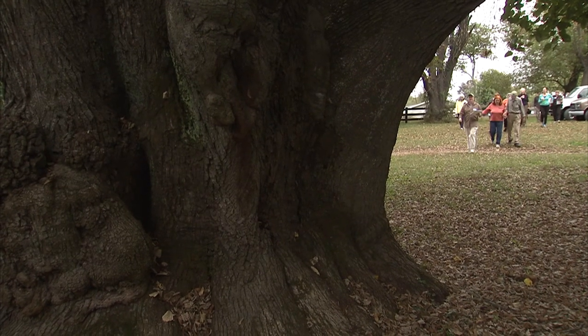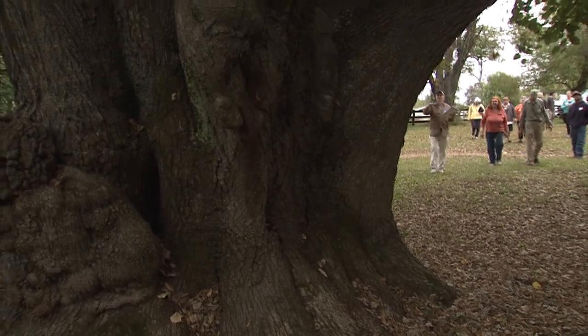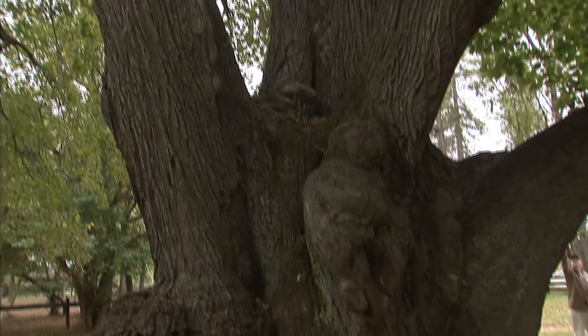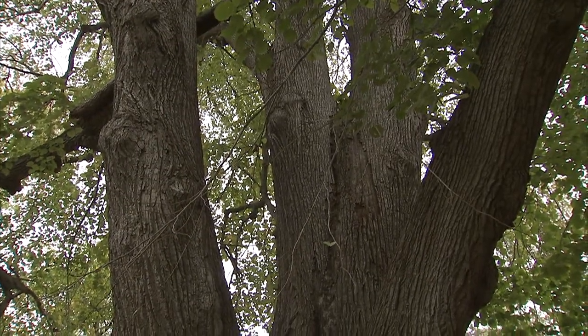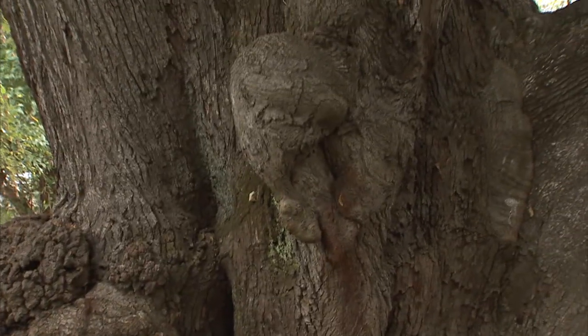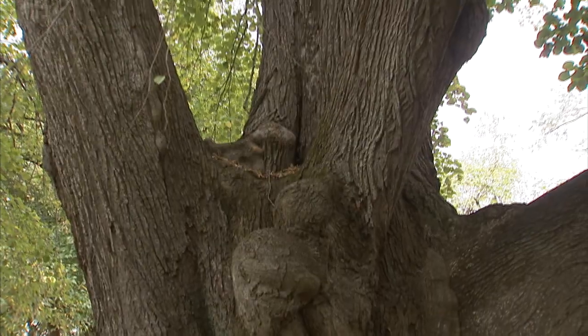All right, now as you come by and pay your respects to this tree, we're going down here just a little bit farther. This is one of my favorite trees in Montgomery County. A European linden. This tree has character. Look at those burls and all on it. I mean, it just invites you to climb it.